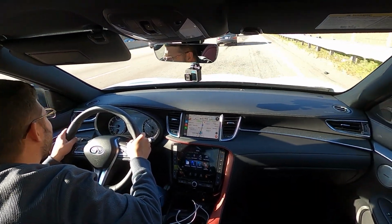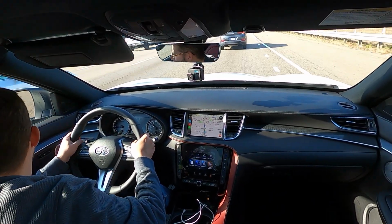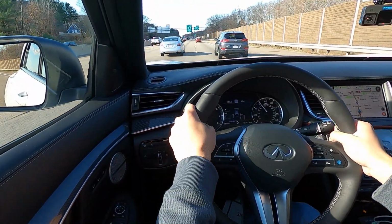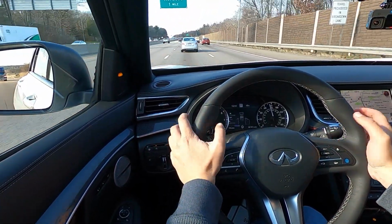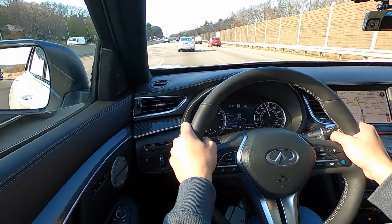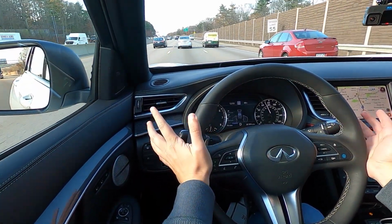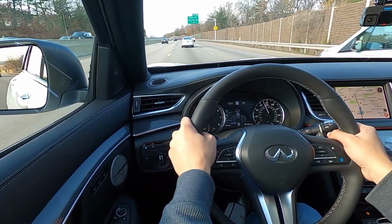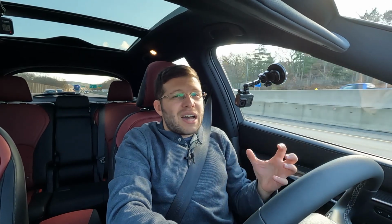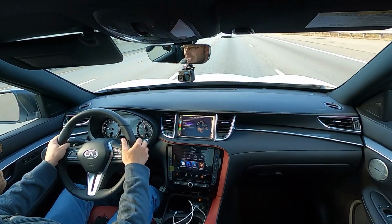Now let's get on the highway here. Let's see how the QX50 performs. A good amount of torque right there. And compared to other CVTs, I think it mimics the gear shift quite nicely. Reminds me of the Subaru Forester and Subaru Outback in that regard. You don't really hear that much droning, especially in standard mode or normal mode. Sport mode, let's actually put that in sport mode, see what it can do.